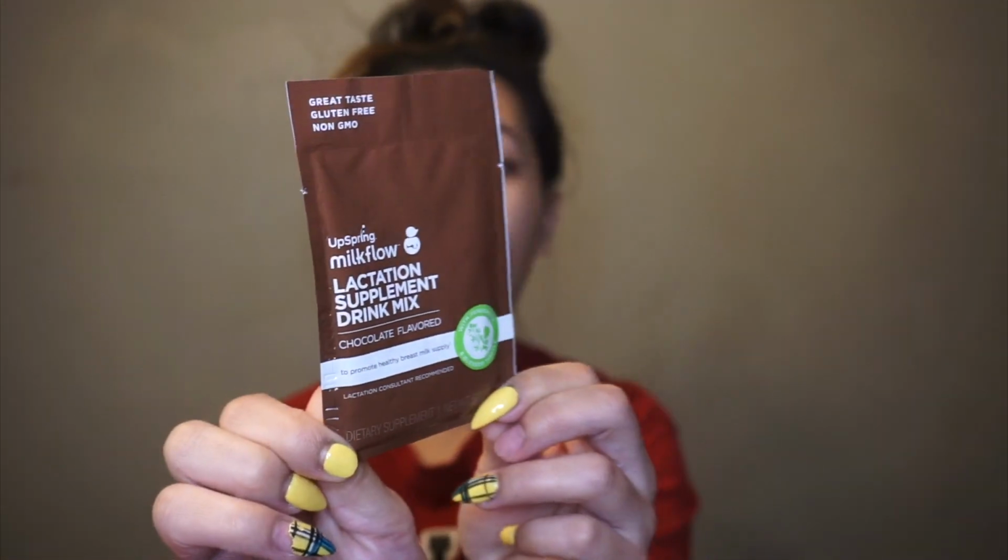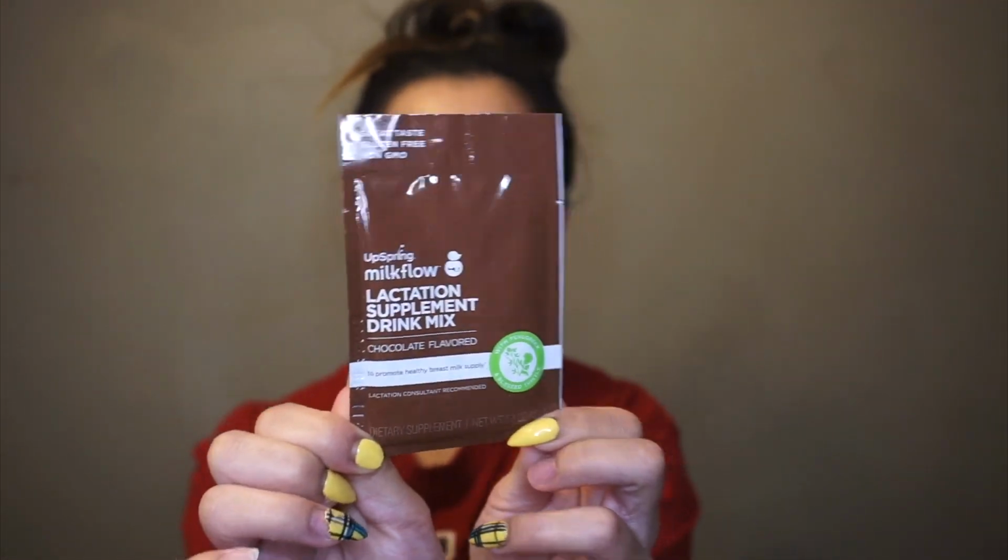So for those of you who are breastfeeding, this will be really great to get your milk started. Or if you have low milk supply, you can take this drink and it should help boost up your milk supply. I am not going to be breastfeeding this baby, but this is going to be really nice for those of you who are breastfeeding. And it's chocolate flavored. Awesome.